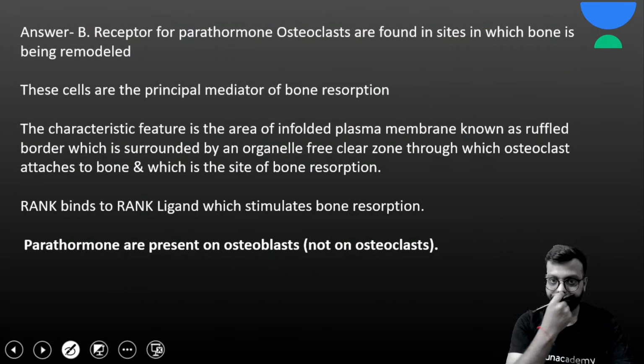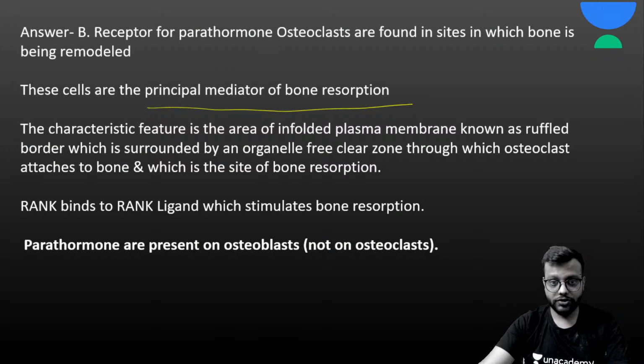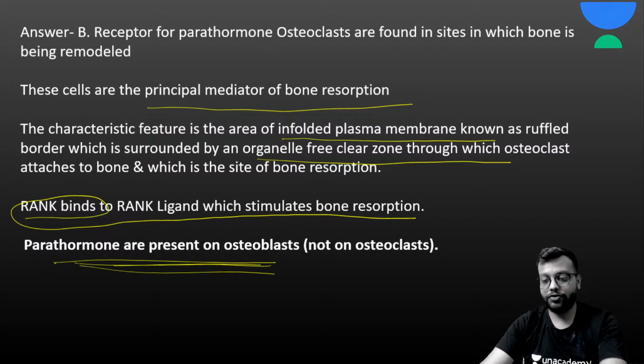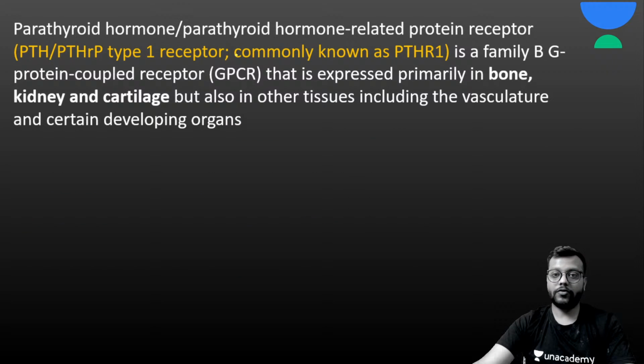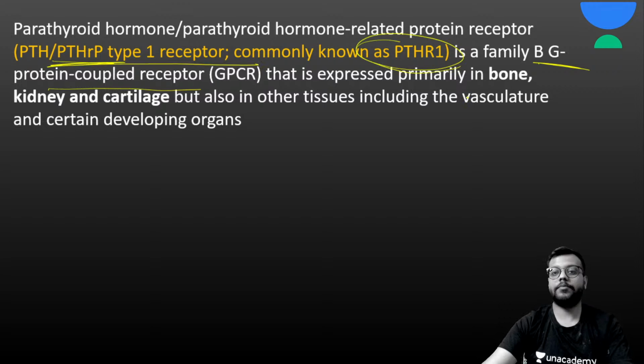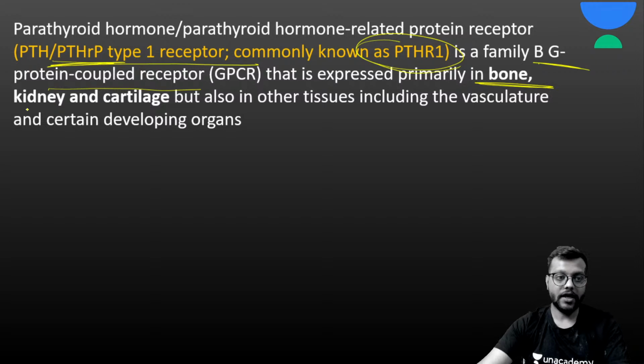Okay, so principal mediators of bone resorption are the osteoclasts. And how are osteoclasts? They have a ruffled border, so infolded plasma membrane, and there is a free zone, and these do bone resorption by rank mechanism. Rank binds to the rank ligand and that stimulates the bone resorption. So parathormone receptors are on osteoblasts. The parathormone receptor is a G protein coupled receptor called PTHR1. Okay, very important, and these are majorly on bones, kidneys and cartilages.